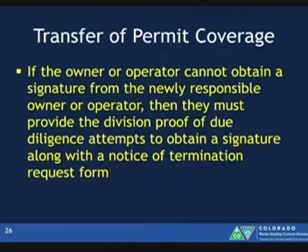So if you've tried and tried and tried and you're just not getting any response, send that information to the division. We'll terminate your permit coverage, and we'll pursue that entity as a non-filer. So they'll get a compliance advisory, and we'll go that route. In the past, that was a policy. It just wasn't written in the permit.